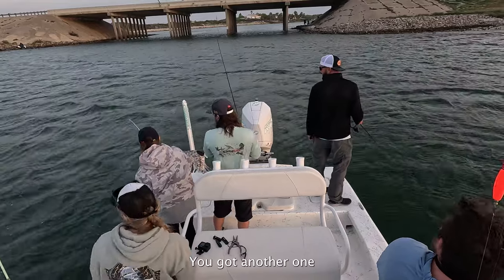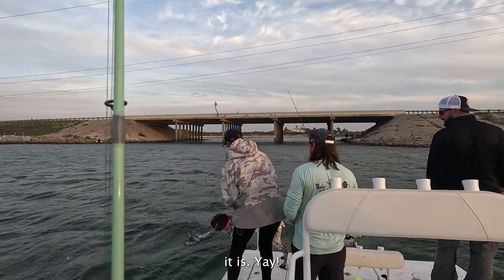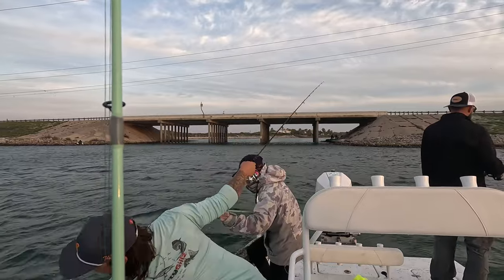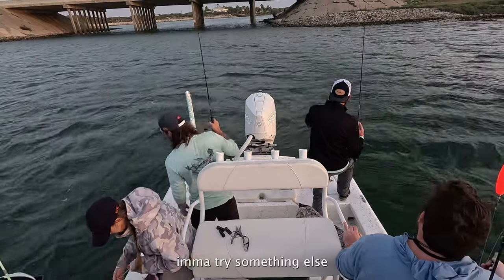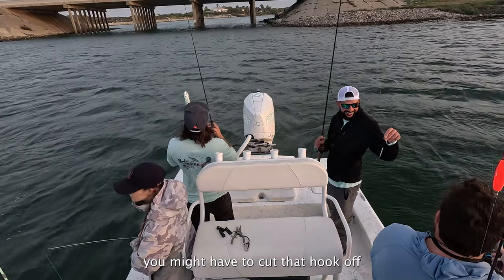You got another one? Uh-oh. Yeah, it's probably a sheep. Oh, yeah, it is. Yay, Katie! That's a good one. You want me to unhook you, Katie? I'm going to try something. You swallowed that hook. You might have to cut that hook off.